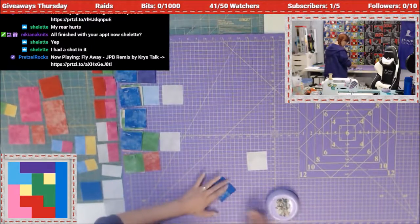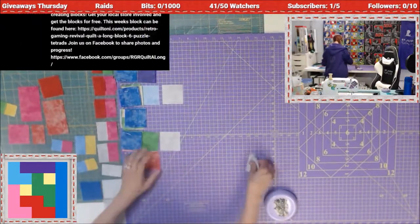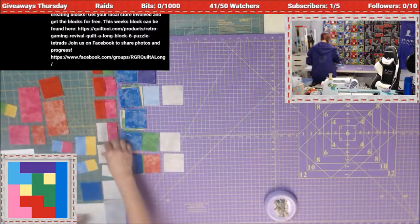Left over right, pin it into place. Lonely little piece, it's fine, we're gonna set that right there. Number 7. Now there are 9 rows. Okay, gray and pink towards the pink.